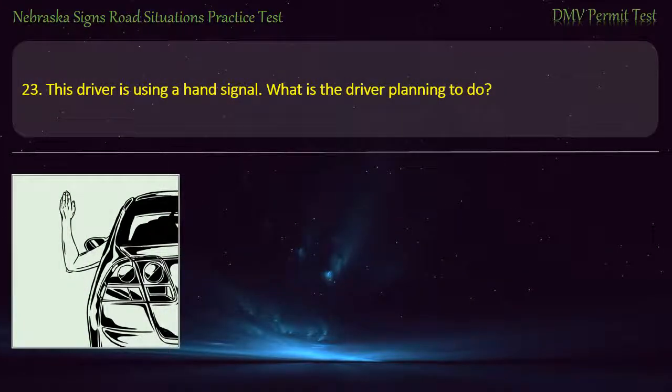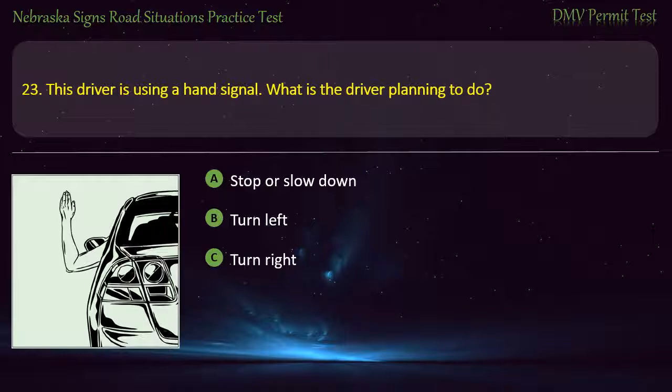Question 23. This driver is using a hand signal. What is the driver planning to do? Stop or slow down. Turn left. Turn right. This is not a valid hand signal. Answer. Turn right.